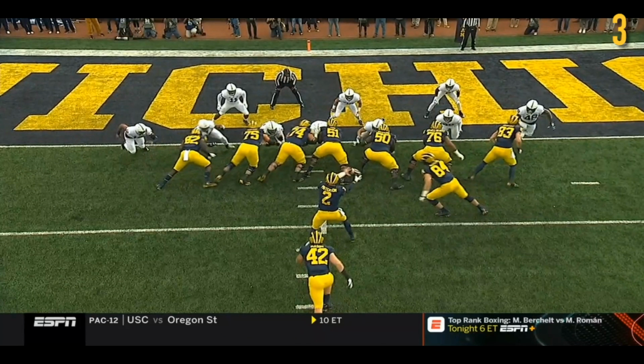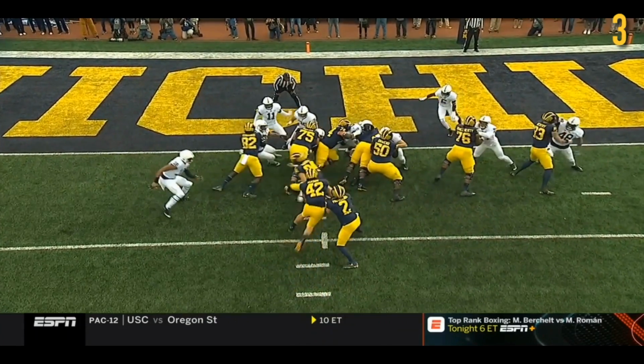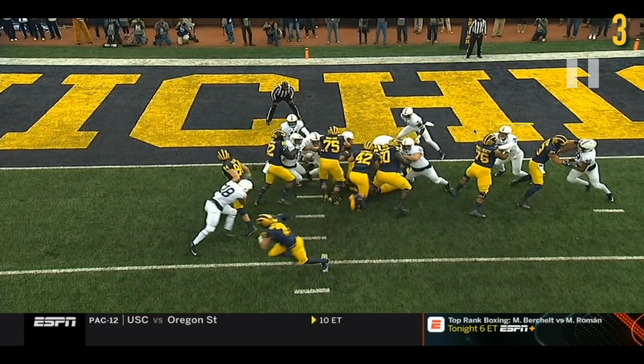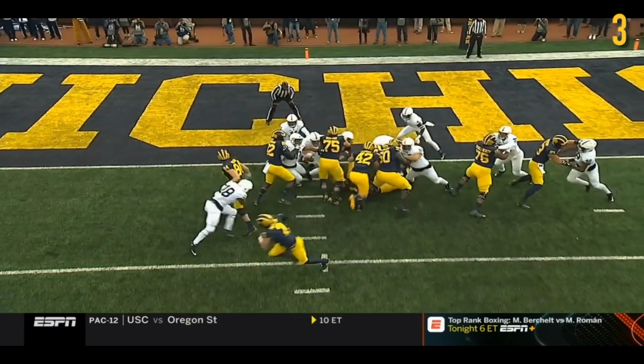Not a tough job. Onwenu doesn't get a whole lot of push, but he stays engaged with the defender, doesn't let him through. He does get him turned to the right and kind of forms this sort of diving lane for Ben Mason, so not a bad job. And then these guys turn their guys to the outside, so mission accomplished there on the right side.